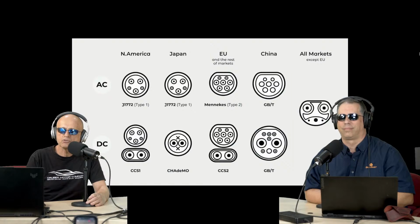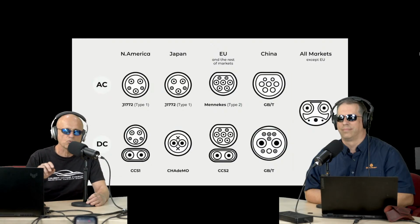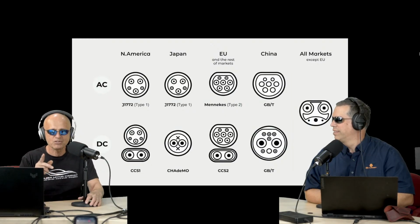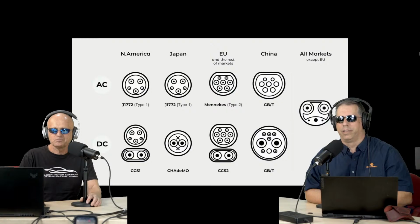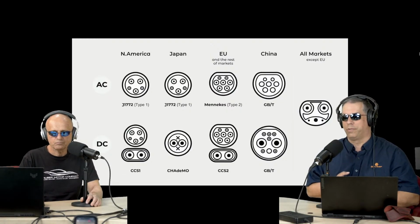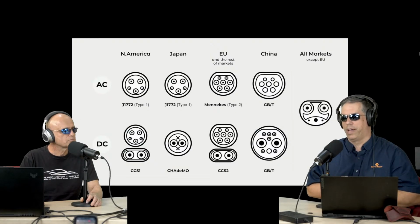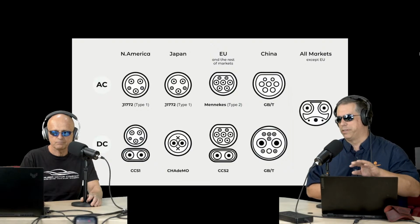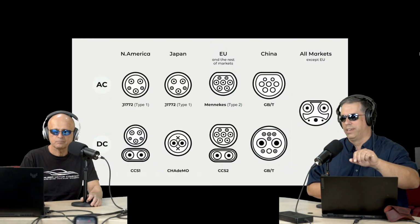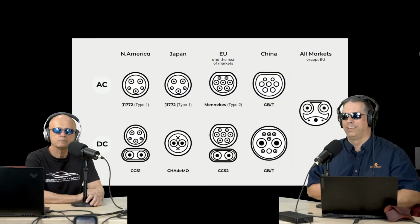And the main reason I threw the picture up was the one on the right, the next standard. Isn't it nice that we're able to eventually combine all of these into one standard rather than having this many variations? Oh, absolutely. And I've used CHAdeMO before. I've used CCS1. My Volvo that I have right now has a CCS1 adapter. My Kia Soul had a CHAdeMO adapter, which actually this picture is a little bit of a misnomer, because the CHAdeMO is noticeably larger than a CCS1.